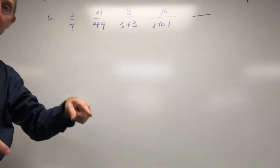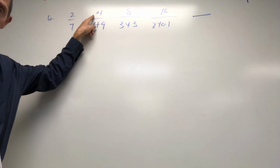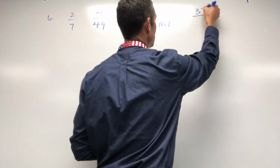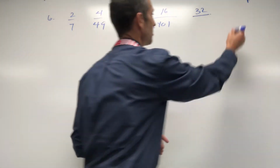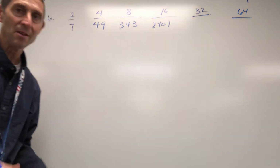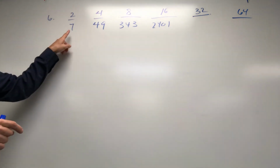So just the tops, 2 times 2 is 4. 4 times 2 is 8, times 2 is 16. 16 times 2 is 32. 32 times 2 is 64. All right, that's just the tops. Now let's look at the bottoms.